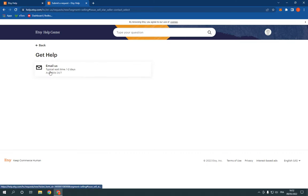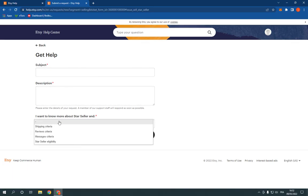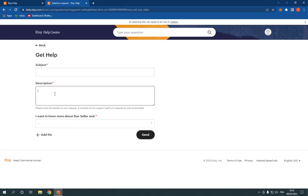Now as you can see, click email us, and now send your email from here. They are answering quickly, so don't worry about that. Just send an email and they will answer you in less than 24 hours.